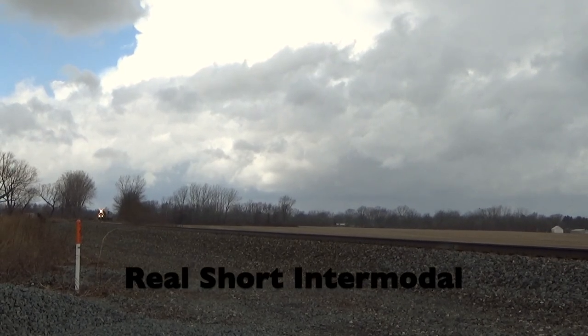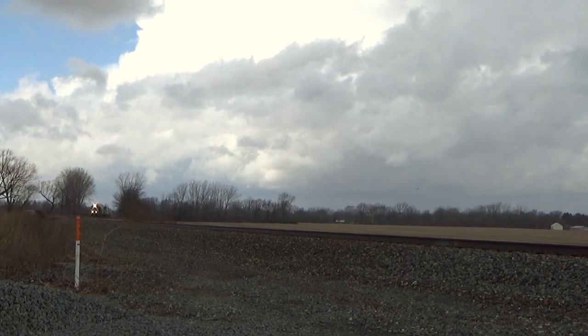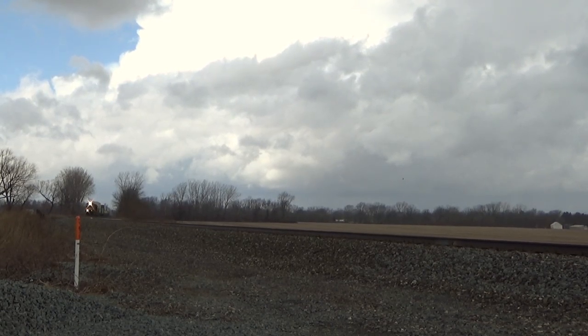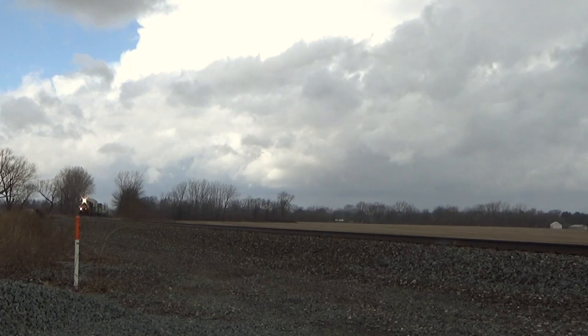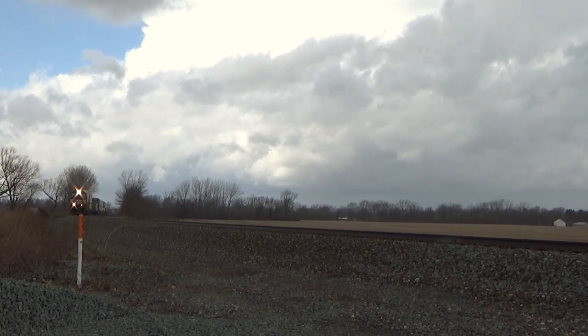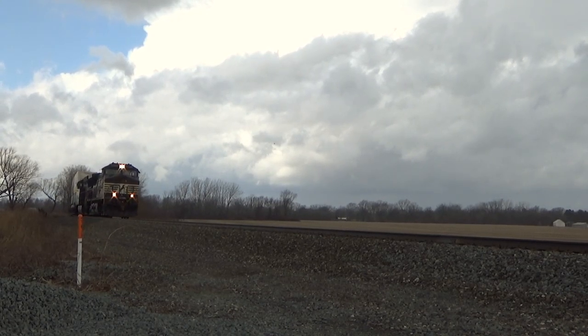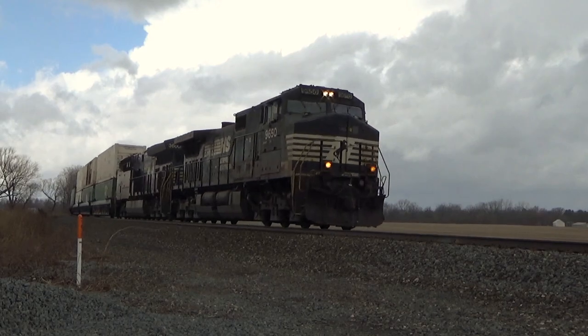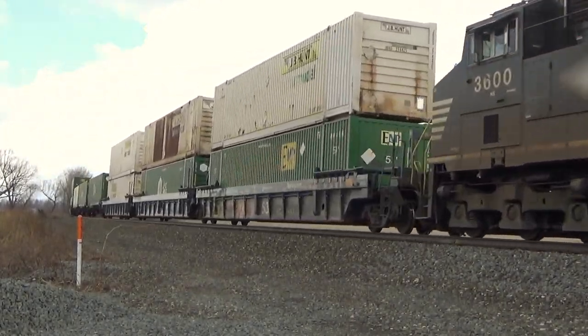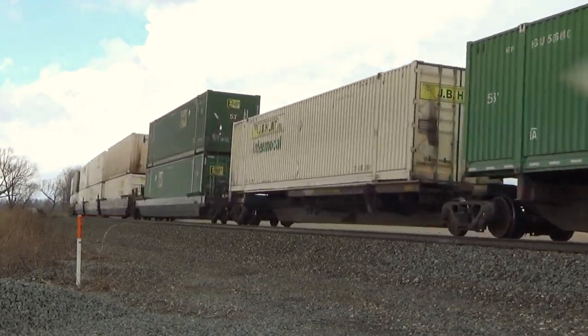Here comes another eastbound. It's starting to wane. Yay. This one is really, really short. Probably not even 16 cars on this intermodal, but it would have two engines and 16 cars. What the heck? But he is flying still. The wind would start to die down after this eastbound goes by.